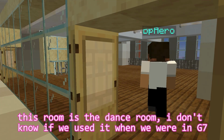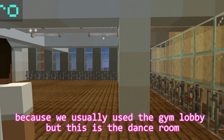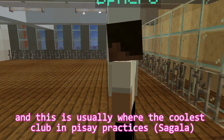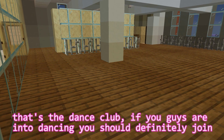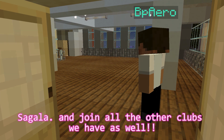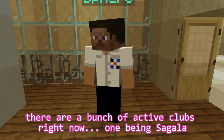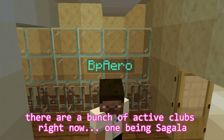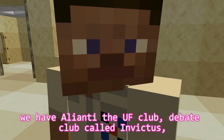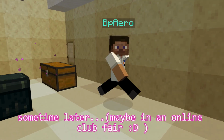This room is the dance room. I don't know if we used it when we were in grade 7 because we usually use the gym lobby, but this is the dance room, and this is usually where the coolest club in Pisay practices, Sagala. So that's a dance club. If you guys are into dancing, you should definitely join Sagala and all the other clubs we have as well. There are a bunch of active clubs right now. Yeah, one being Sagala. We have Alianti, the UF club, the debate club called Invictus, the social science club Axis, and all the other clubs that should be mentioned sometime later.